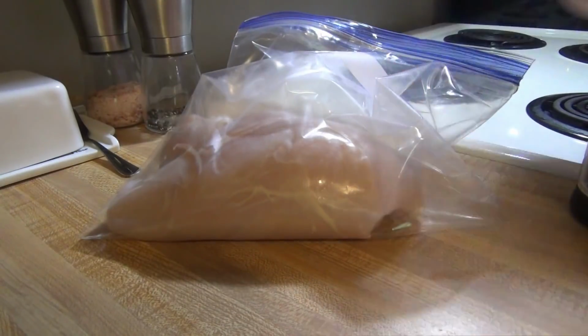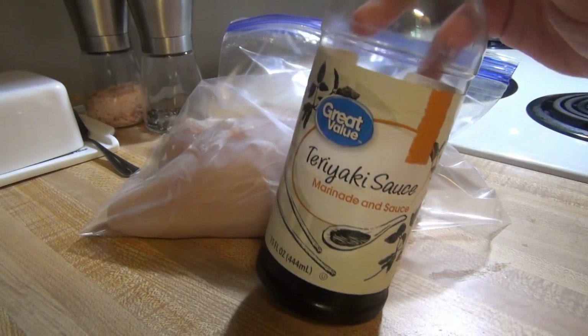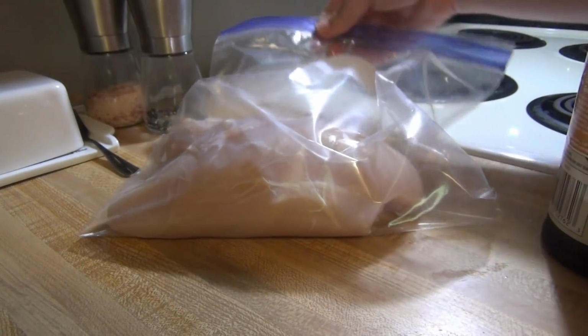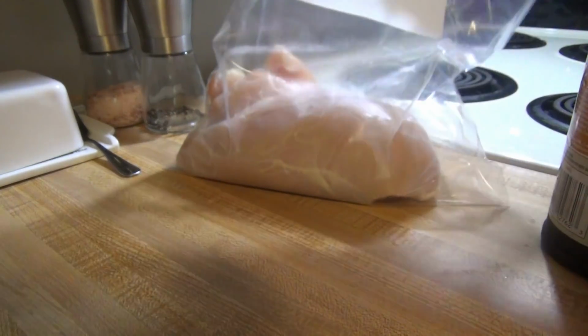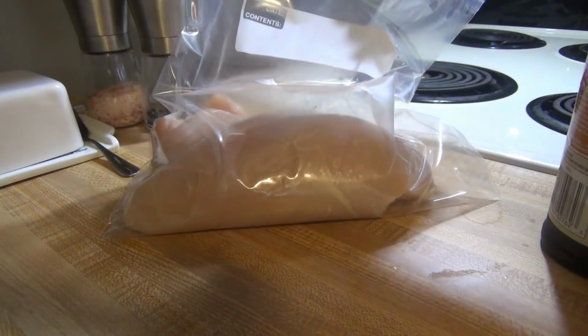Or chicken fried rice. I haven't decided yet, but I am going to season this chicken breast up or marinate it in this teriyaki sauce. This is from Walmart, and I have 2 breasts in here. I have an extremely large one and a pretty small one. So I'm just going to put some of this marinade on here and then stick this in the fridge for a couple of hours till I'm ready to cook dinner.